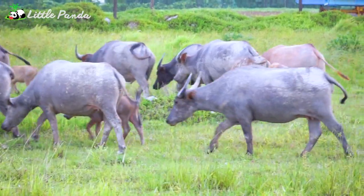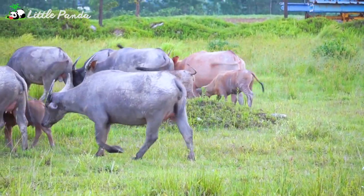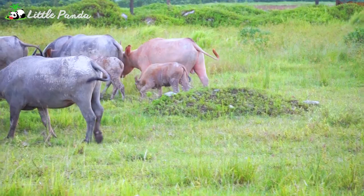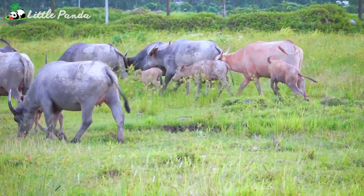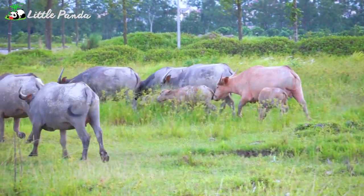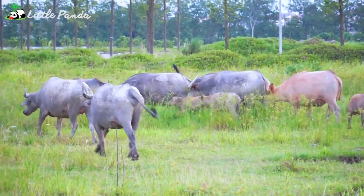Besides, sheep also provide humans with meat, skin and milk. Lamb and mutton are getting more and more popular and can be made into different dishes.